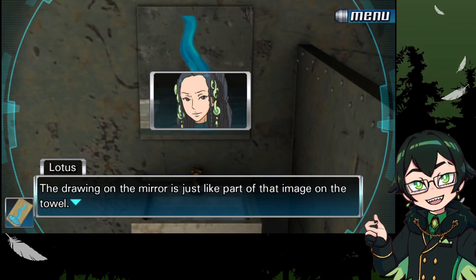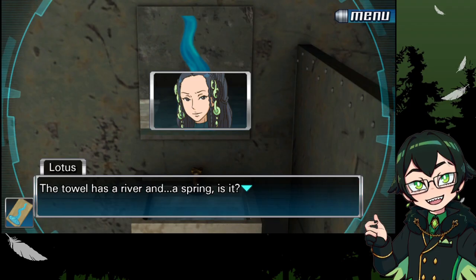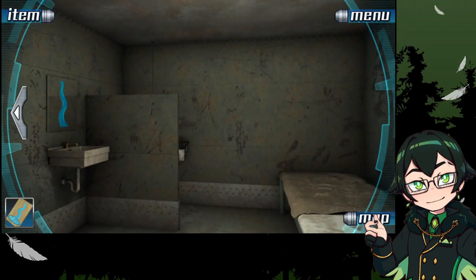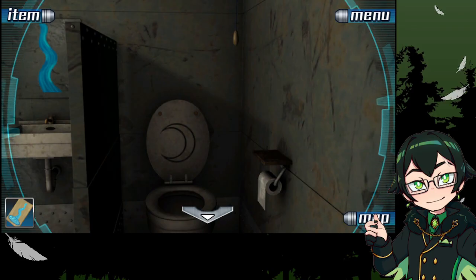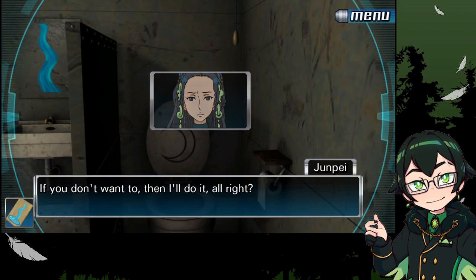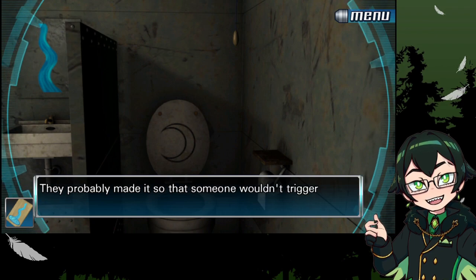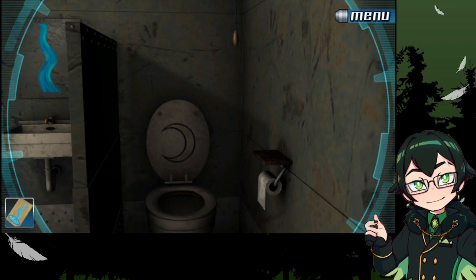It's a drawing on the mirror. Just like part of that image on the towel. The towel has a river and a spring. If it's indicating the sink, then... okay. Yeah, then moon, like, totally disgusting. So this is what the moon symbol was pointing to? Oh, what? Okay. They probably made it so that someone wouldn't trigger it by accident, if that's the case. Oh.